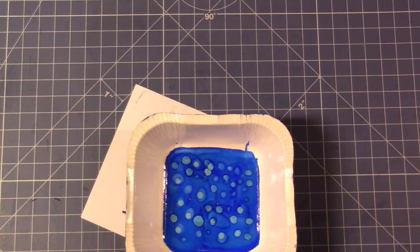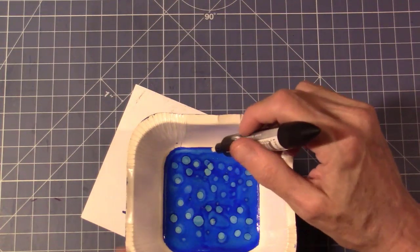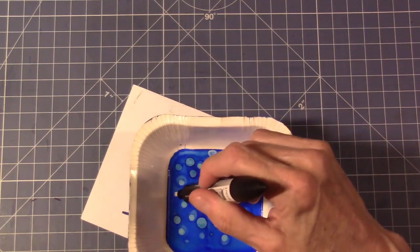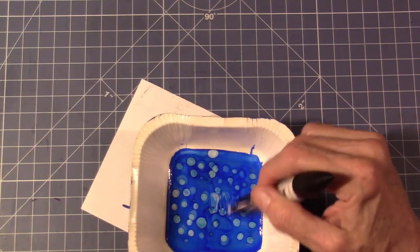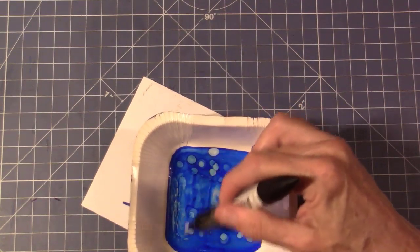I also had to get, when I got this kit, it did not come with a blending marker. I hate kits that do that. It smells like alcohol, like rubbing alcohol. I know, I'm ruining it.